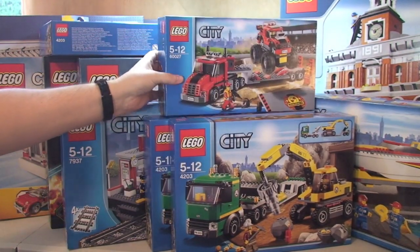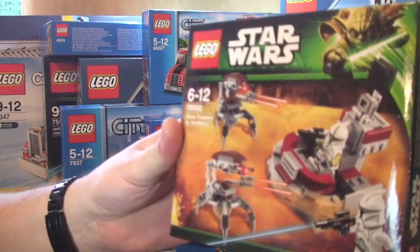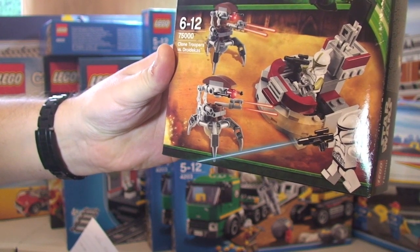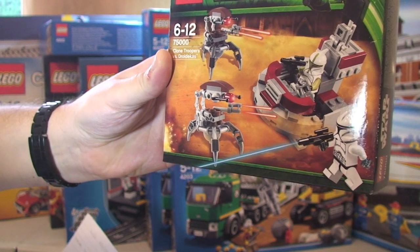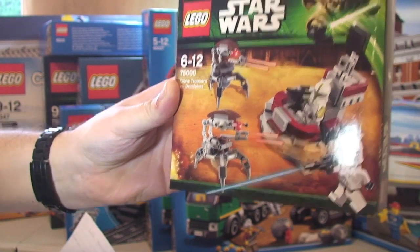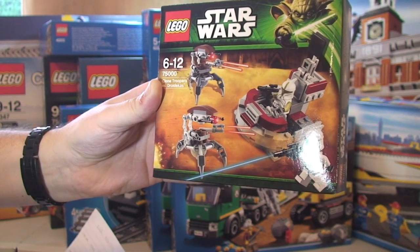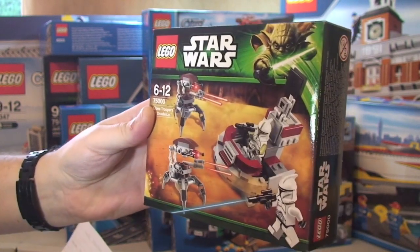Wanted that set, so I was prepared to pay the retail price for it. Okay. Next up, another Star Wars set. So this one is the Clone Troopers versus Droidekas. Retail £11.99. I paid £5.29, a saving of £6.70. So good saving on that.